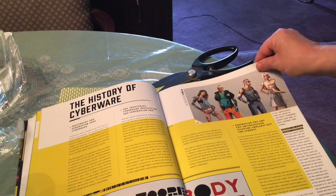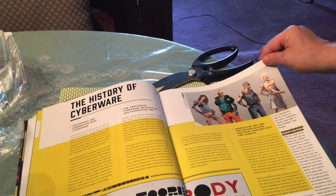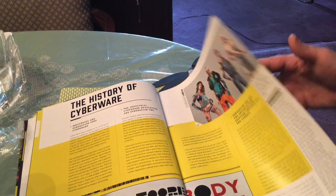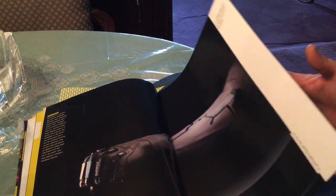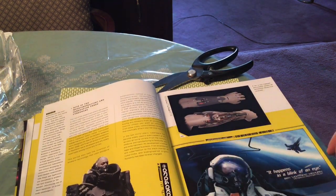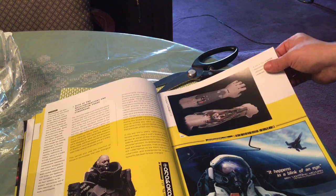The history of cyberware. It tells you the whole history of the cyberware and that people are becoming robots and you can upgrade your body and stuff. This will probably be reality in the near future, maybe in 500 years. I could see this actually happening.